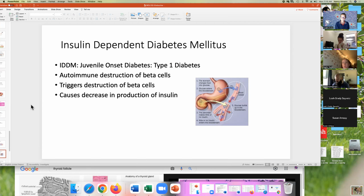No beta cells or decreased beta cells, decreased production of insulin. Glucose stays in your urine, you have all of those symptoms. This is classically what is known as your brittle diabetic, and these can be controlled by insulin, right? You're going to need insulin shots or an insulin pump.